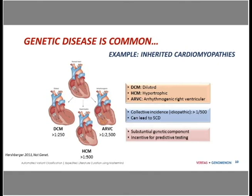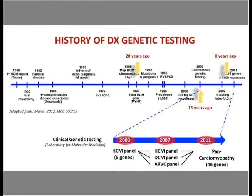And I would say most hospitals and laboratories have some form of cardiomyopathy testing in place. And in fact, the ACMG, the American College of Medical Genetics and Genomics, is recommending the return of positive findings regardless of the test indication for a lot of these cardiomyopathy genes. They're part of the famous ACMG 59.